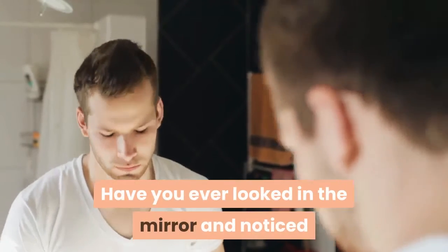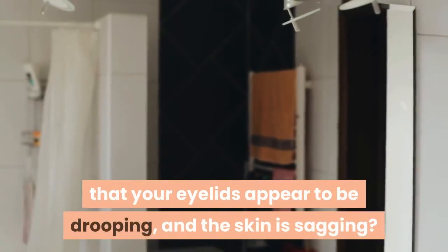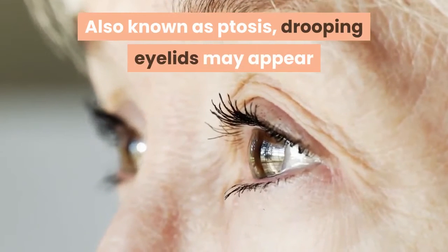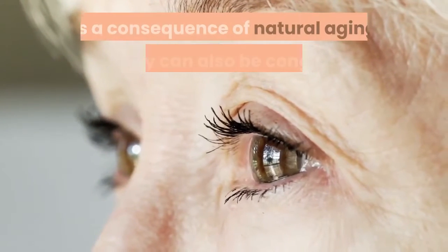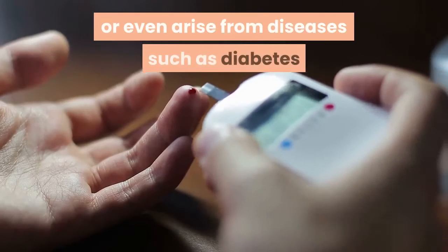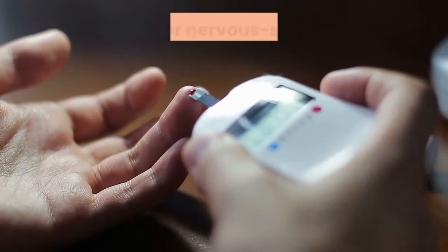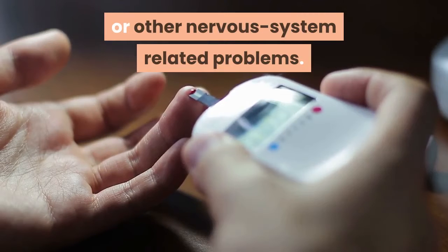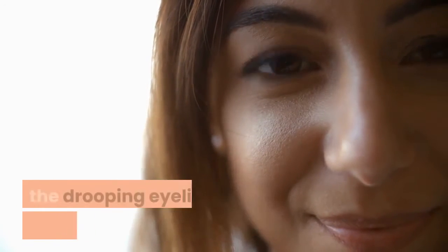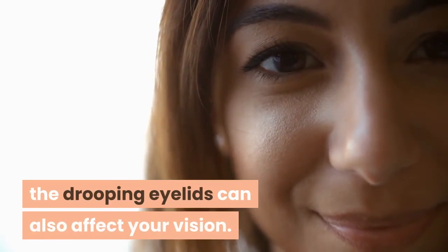Have you ever looked in the mirror and noticed that your eyelids appear to be drooping, and the skin is sagging? Also known as ptosis, drooping eyelids may appear as a consequence of natural aging, but they can also be congenital, or even arise from diseases such as diabetes or other nervous system-related problems. In some cases, apart from the aesthetic discomfort, the drooping eyelids can also affect your vision.